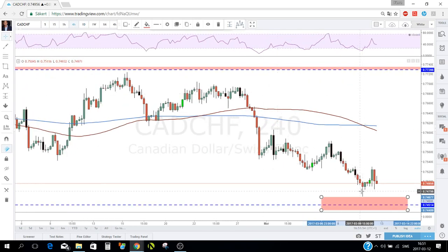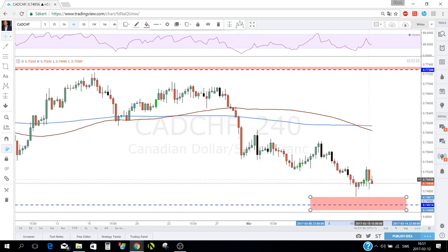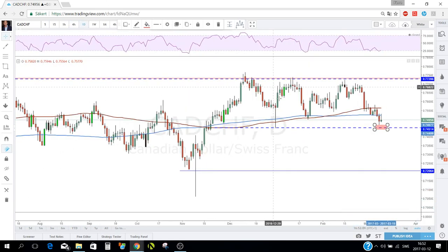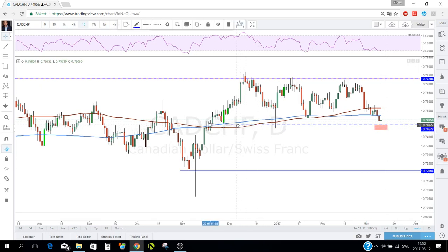As you see, we got rejected back down here, and price on Friday started to go down. So short term on the 4-hour, we are printing lower lows and lower highs. So this trade is gonna be against this short-term trend, but we can say that if we put the line here, we're still inside this range.